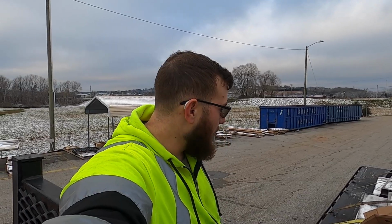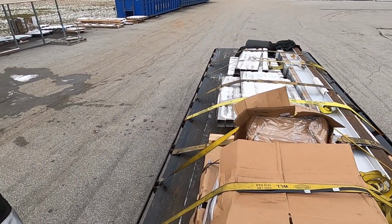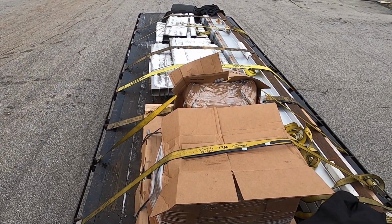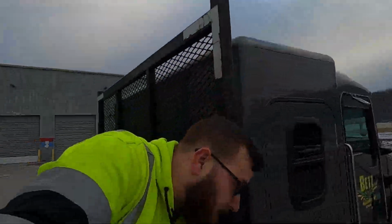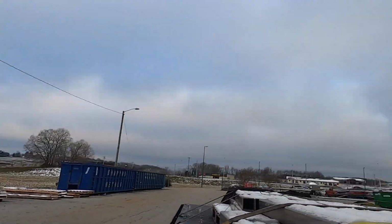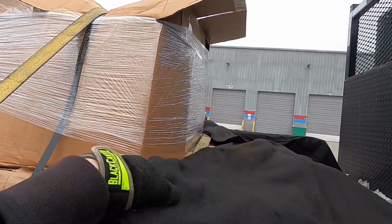Alright, good morning. So real quick before we throw a tarp on it, this is what we got. We got basically trailer parts. We're going out to El Paso, Texas, which will be the furthest west I've ever been. But so we got two straps going over this pallet here.